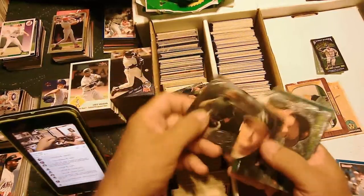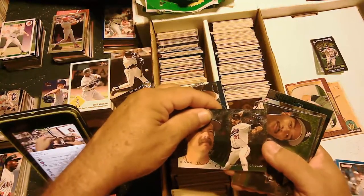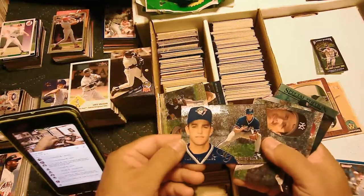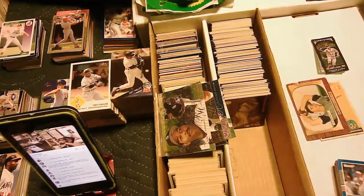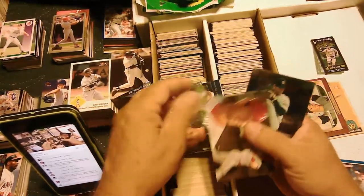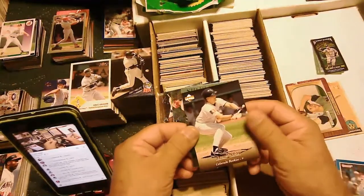Jim Edmonds. Terry Steinbach. Is that Ron Beck? Nope, Doug Jones. That's an Alex Gonzalez. I think I got a Gonzalez pile. Mike Stanley. Mickey Tettleton. And then we got some Upper Deck again.